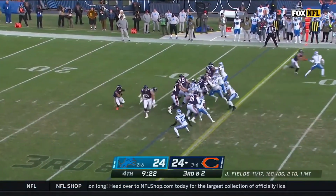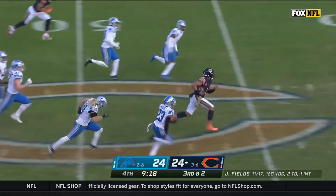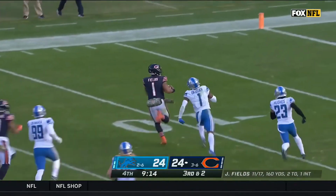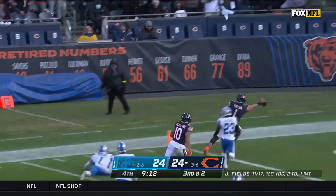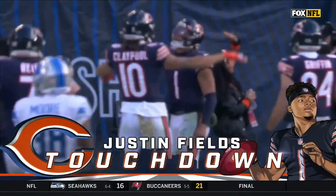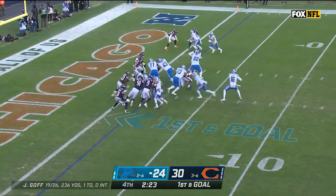And now on 3rd down, Fields will yank it, and there's room to run for Fields. Fields, baby, turn it on to speed. Fields on the angle, trying to outrace Okudah, and he'll beat him to the goal line for the touchdown. Oh, wow. And that PAT is going to come back and bite him.